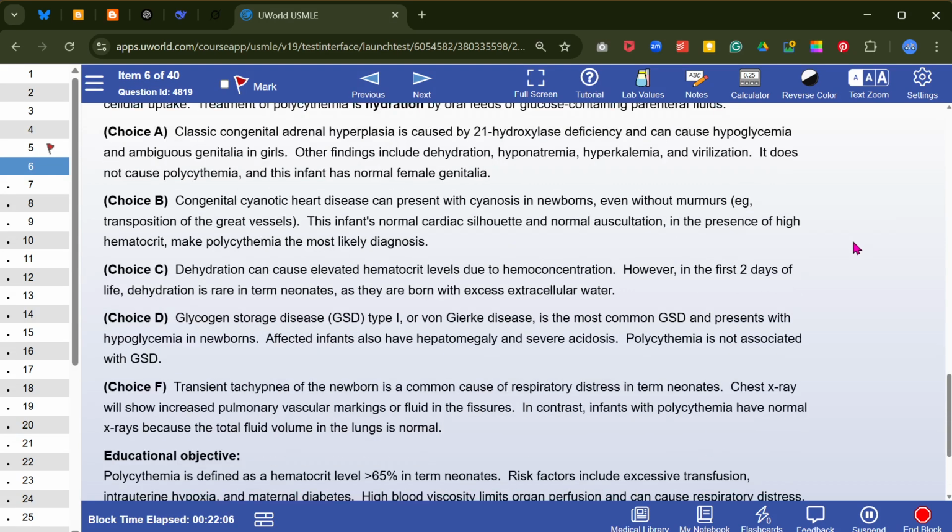Yes, transient tachypnea of the newborn is a common cause of respiratory distress in a term neonate. Chest X-ray will show increased pulmonary vascular markings or fluid in the fissures. In contrast, infants with polycythemia have a normal X-ray because the total fluid volume in the lungs is normal.